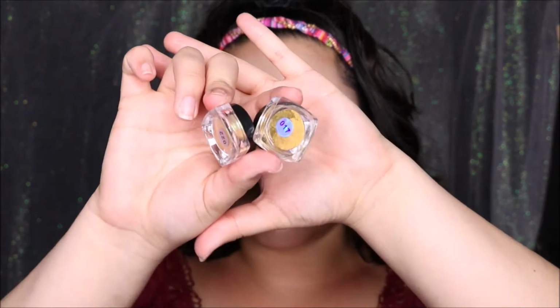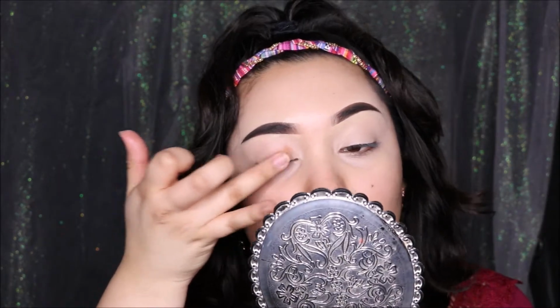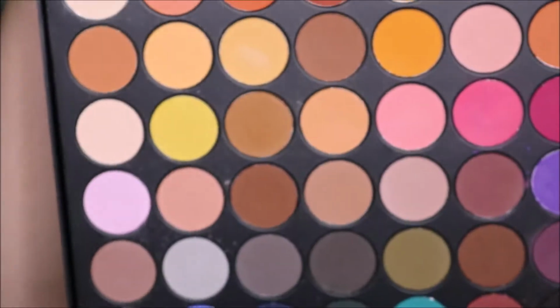The first product I'm going to use is this Golden Baked Shimmer eyeshadow. I'll be using the tip of my finger to pat it on my eyelid. It gives off a more intense application when using your fingers.